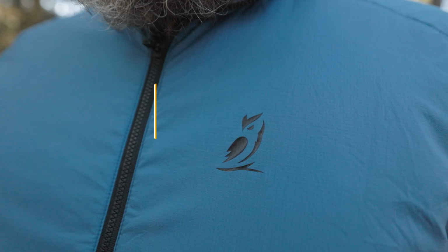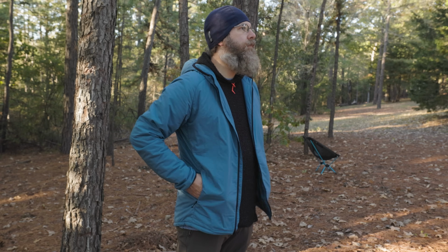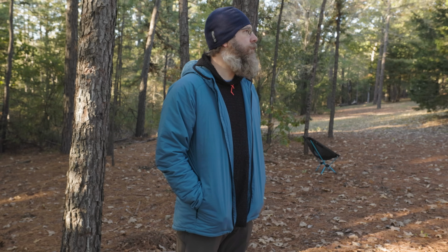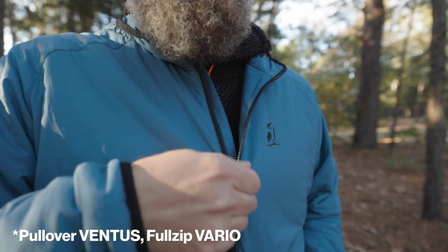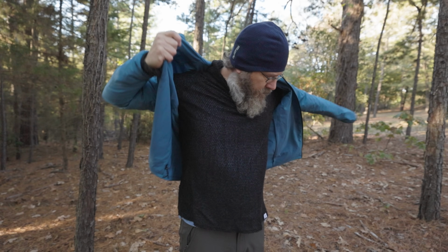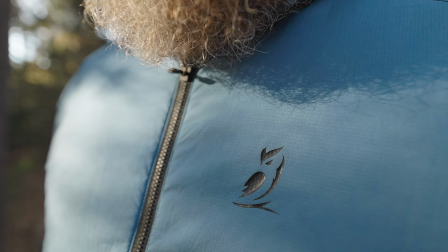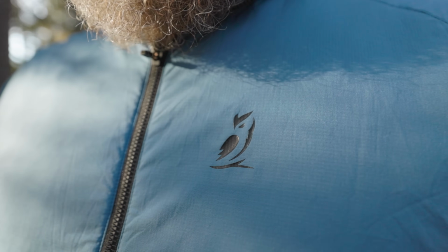So I wasn't all that impressed with the Outdoor Vitals Vintage jacket when I first got it, but I started wearing it around town out of convenience, and the more that I wore it, the more I really started to like it. I have both the pullover and the full zip Ventus, but prefer the convenience of the full zip better. It's a super light, warm, and comfortable jacket that is quickly becoming one of my favorites, making this the 4th best piece of new gear this year.